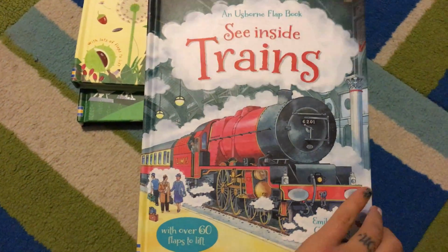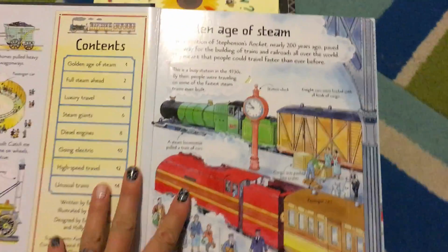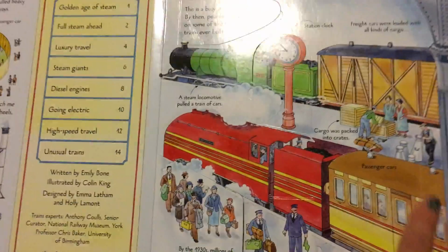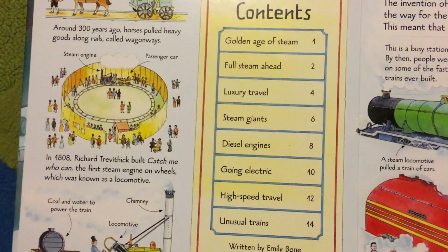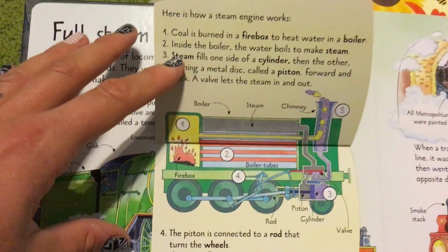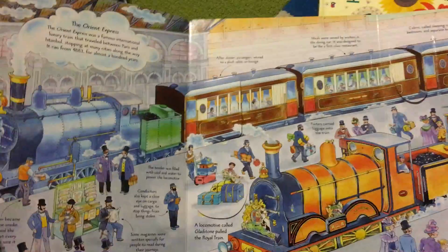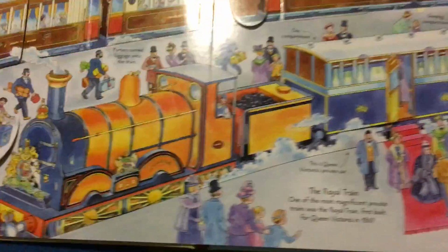So this is See Inside Trains, and you can tell already that the amount of information here is so much more. So this book kind of goes through all the different types of trains. So it is kind of historical in that sense also. So there's lots more information here. Some flaps pull out also. So there's good amounts of information.